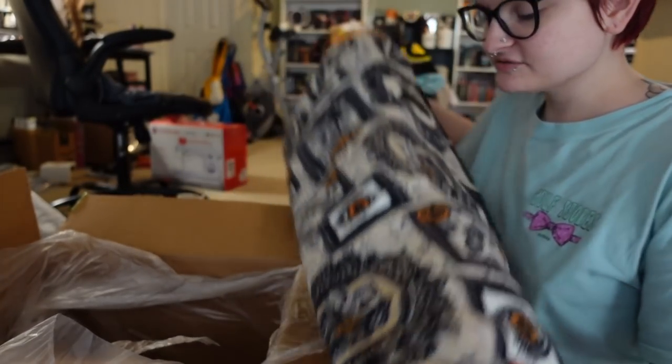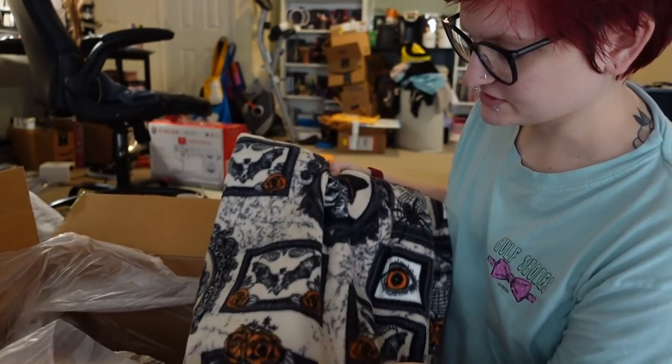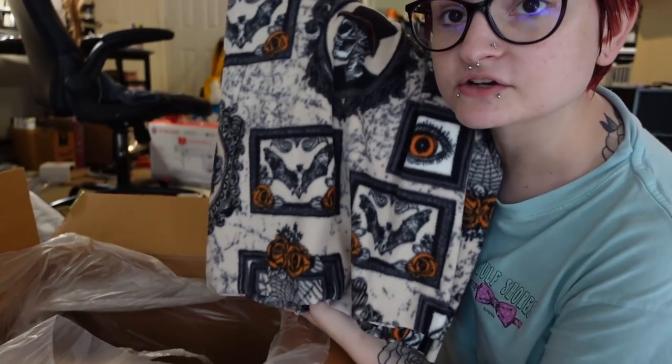Got 2 yards of this as well. It was so expensive. These Halloween fabrics are so expensive right now, so I wasn't able to get many yards of these, but I got enough to make a full set of liners for each individual cage with them. That was more of my little haul. I'll keep you guys updated if I purchase any more things.